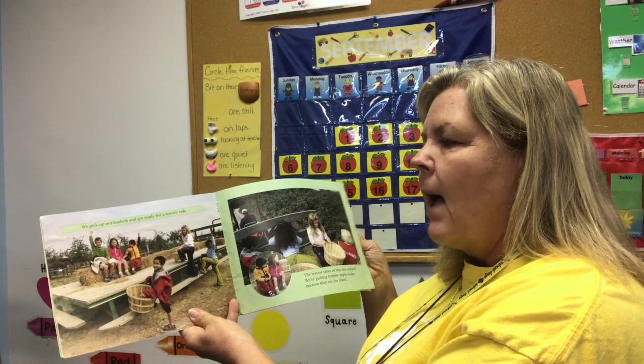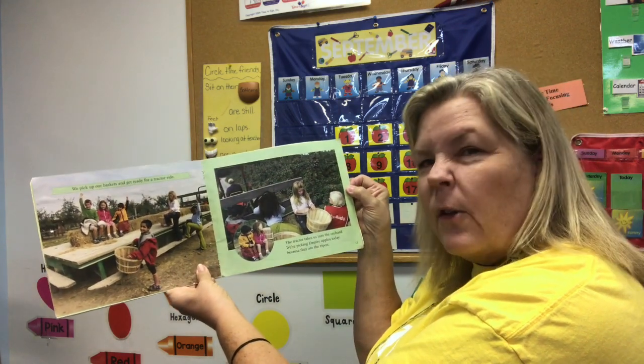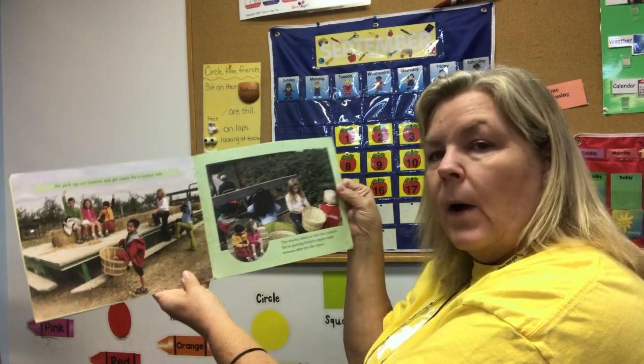We pick up our baskets and we get ready to go on the tractor ride. The tractor takes us into the orchard. That's where all the trees are. That's what it's called, the orchard. We're picking Empire apples today because they are the ones that are ripe.